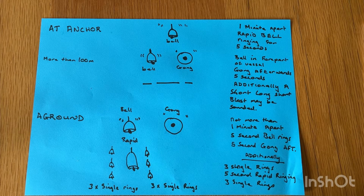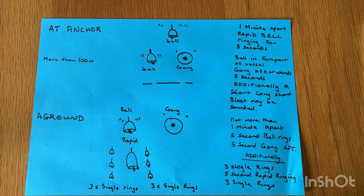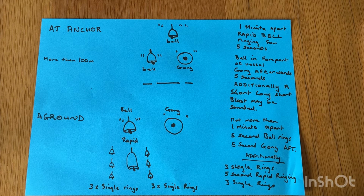A vessel aground shall give the bell signal and, if required, the gong signal prescribed in paragraph G of this rule, and shall in addition give 3 separate and distinct strokes on the bell immediately before and after the rapid ringing of the bell. A vessel aground may in addition sound an appropriate whistle signal.